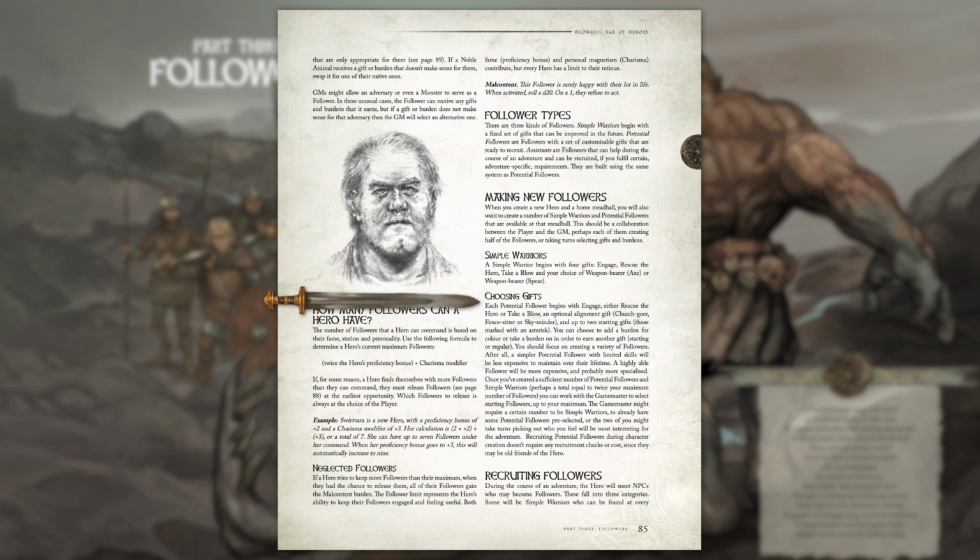Potential followers are a little more unique. They start with engage, either rescue the hero or take a blow, an optional alignment gift, and up to 2 starting gifts. Starting gifts are marked with an asterisk on the list of gifts starting on page 90. You can also add a burden for narrative reasons or to earn an additional gift.